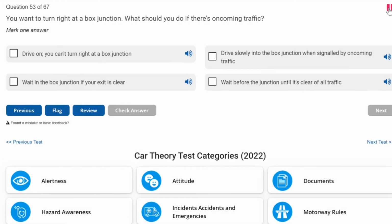You want to turn right at a box junction. What should you do if there's oncoming traffic? Drive on, you can't turn right at a box junction. Wait in the box junction if your exit is clear. Drive slowly into the box junction when signaled by oncoming traffic. Wait before the junction until it's clear of all traffic.